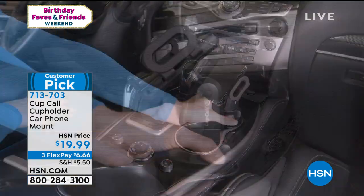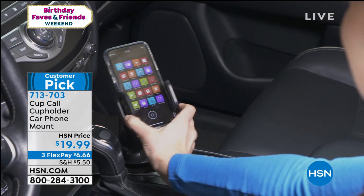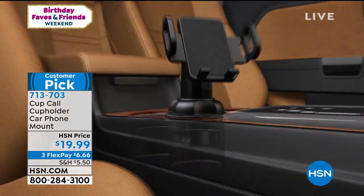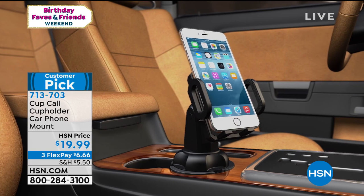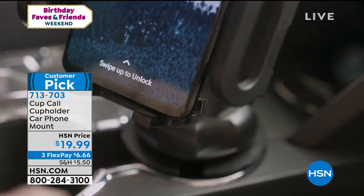That's right, any car you have, any cup holder, whether it's in the front, and all of these on the video are in the front, but what if you have cup holders in the back and the folks in the back want to be hands-free? So really you can take this anywhere.